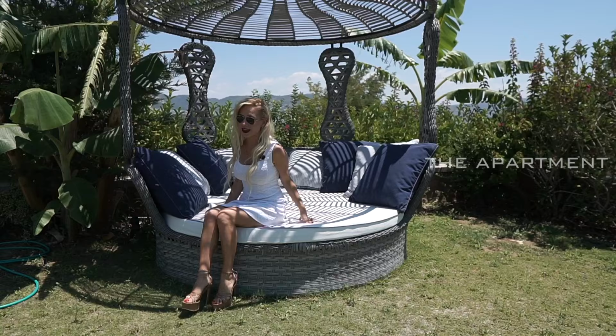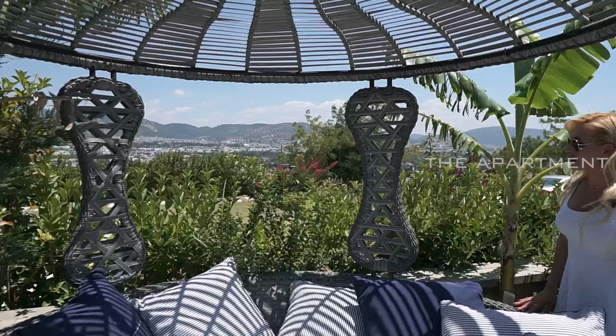Let me talk about Bodrum. We call Bodrum the white city. You can see all the houses are white. It looks gorgeous with the Aegean hills.